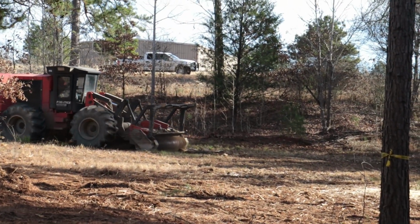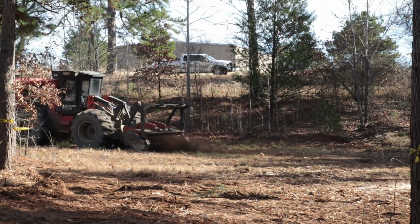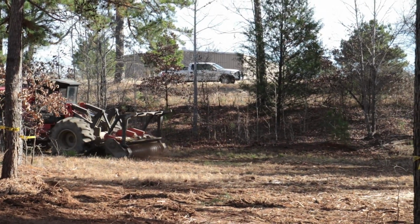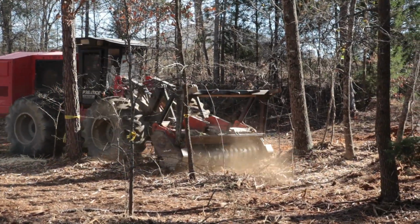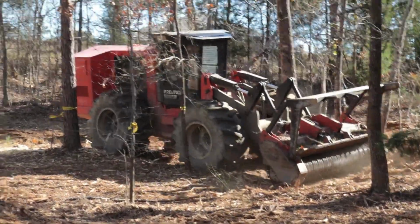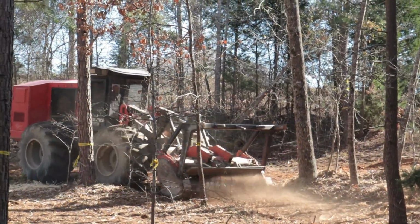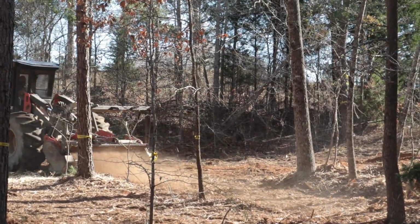Sometimes he has to let it up to come back and get a stump that wouldn't come out, like he just did there. It gets caught behind the drum and it doesn't pop out. I'm not making it easy on him because that little tree to the right of his tire, we're trying to save that one. It's a pine, but he may end up, or it's an oak, but he may end up having to take it.